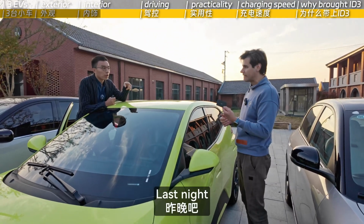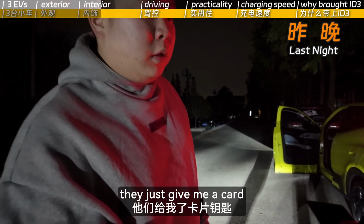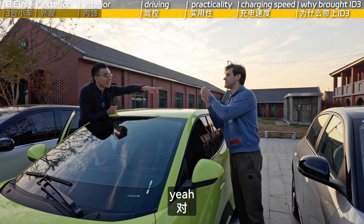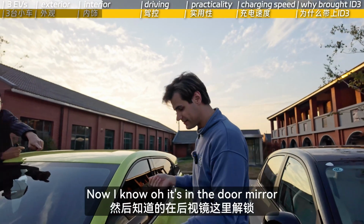Last night when I received the car at midnight, the rental company just gave me a card. It took me 5 minutes to try to figure out how to open the door. Then you look here, then I look at the card. There is a picture, an instruction. Then I know, it's in the door mirror.